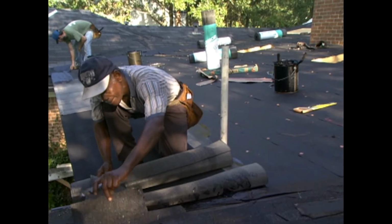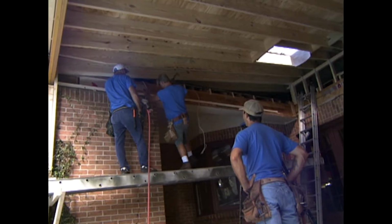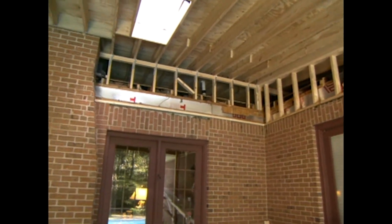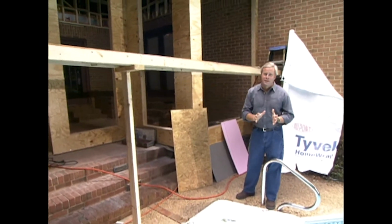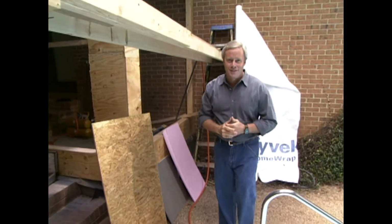On either side, it's tucked under the existing shingles to keep the valleys watertight. Now, underneath, the crew frames up the pony walls to extend from the brick walls up to the ceiling height, and then the exterior wall is framed and sheathed with 1/2-inch plywood. Now that all of our sheathing is in place, our guys can concentrate on finishing up all the other trim here on the outside of the house.